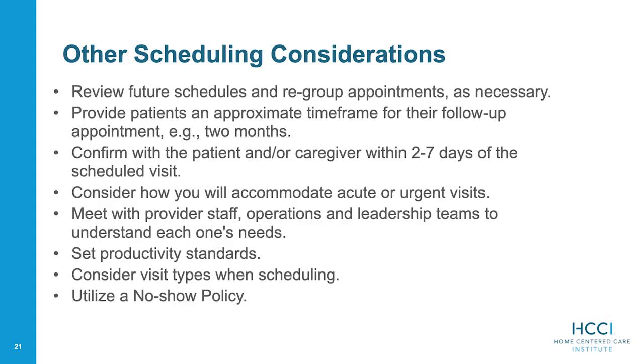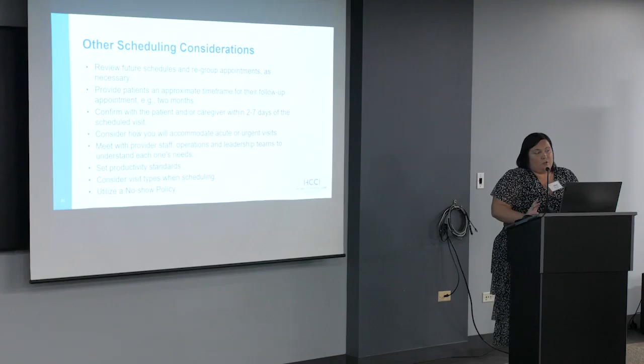Other scheduling considerations: future scheduling. There are technologies out there that you can enter the patient in for future scheduling. Are they every 2 weeks? Are they every month? Do you have protocols on how often you're seeing your patients for home health reasons? Maybe specialty reasons? Are you seeing your diabetics every month, every 3 months? What's your protocol on that?